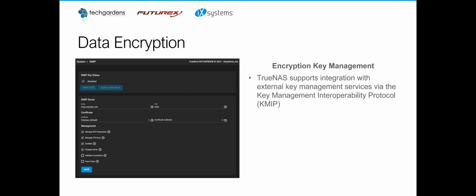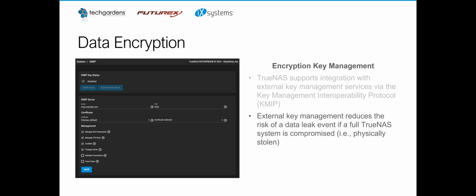Now, the last area that we're going to cover is going to be encryption key management. By default, if you're not using an external key management server, all of the encryption keys for both software and hardware-based encryption will be stored on the TrueNAS itself, which is fine for most users and most applications. But the issue is if the entire system is compromised, for example, the system is stolen or it is stored in a co-location and somebody accesses it, they will have access to those keys in addition to the encrypted data, so they can potentially get access to that.